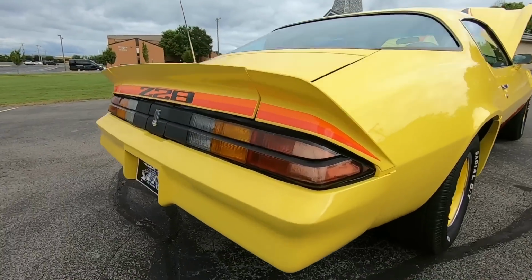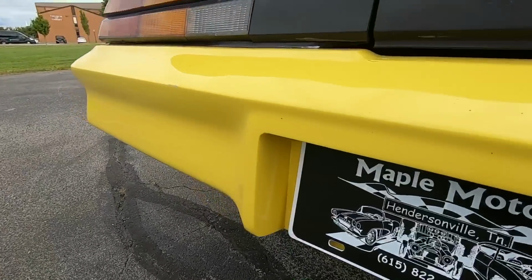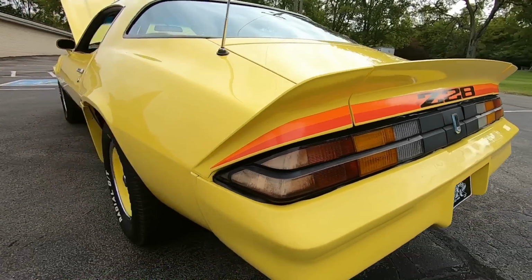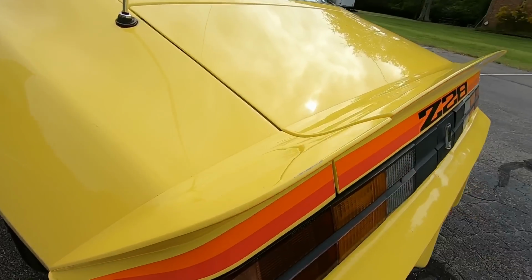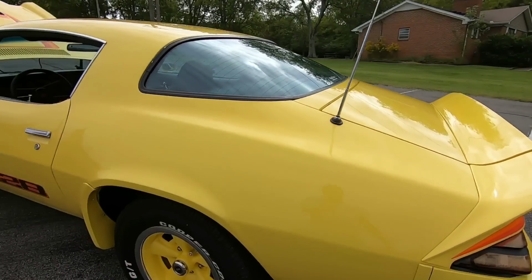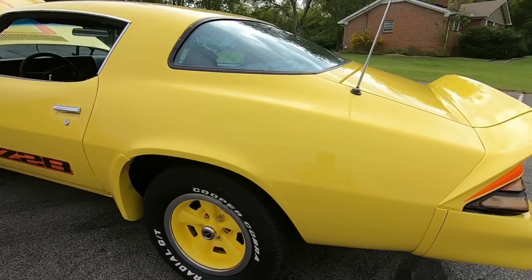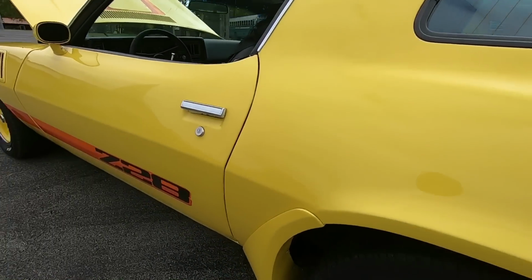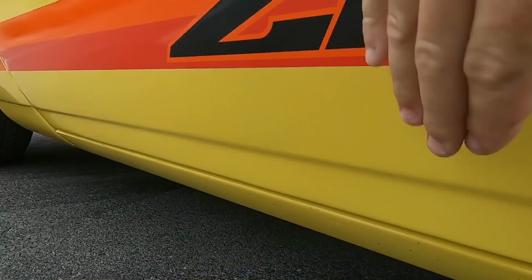I love the back ends of these cars. Chip right here in the paint. A little thin right here on top of the wing. Back tires are in good shape compared to the front. Checking the bottom of the door and we'll run back over the top of the car here. Paint's a little thick right here in the middle. Almost looks like something's been sanded and worked right here.